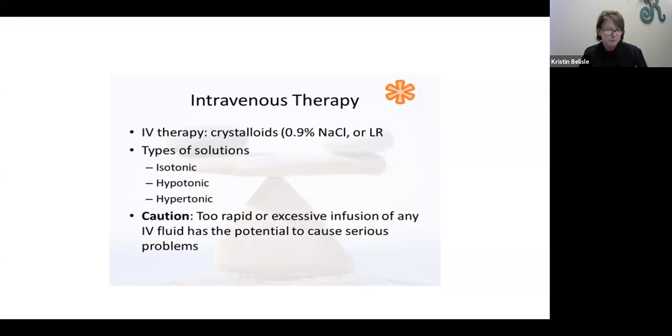The fluids for hypotonic, and I want to make sure I'm clear with this because I think I mistakenly said something a little different in class the other day, is half normal, 0.45%, 1/3 normal saline, 0.33%, and 1/4 normal saline are all hypotonic solutions. There's some others out there, but those are the three that I want you to know for right now.